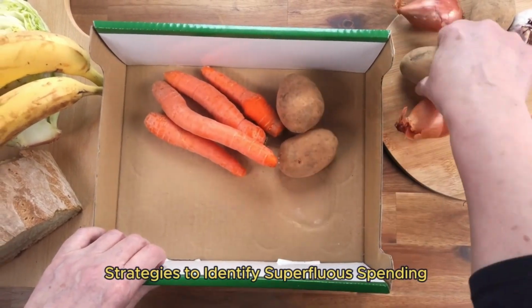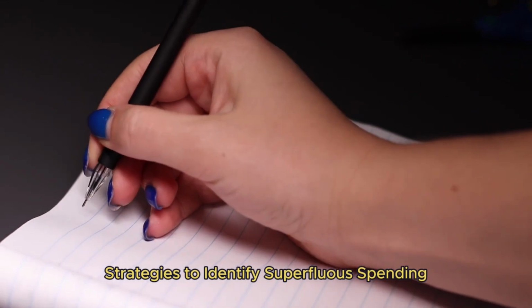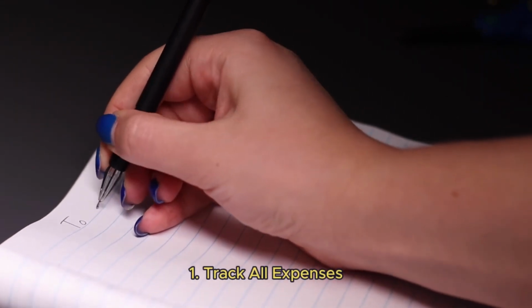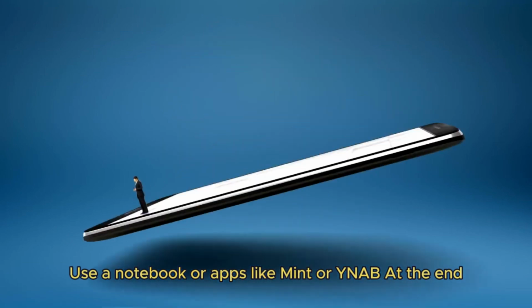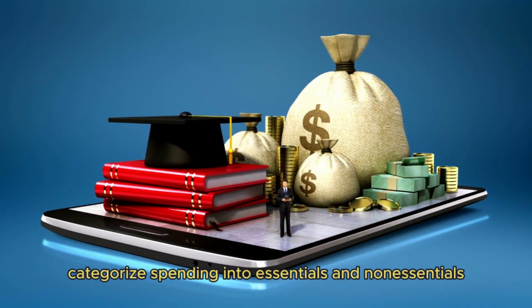Strategies to identify superfluous spending. Here's how to uncover where your money is slipping away. 1. Track all expenses. For 30 days, write down everything you spend. Use a notebook or apps like Mint or YNAB. At the end, categorize spending into essentials and non-essentials.